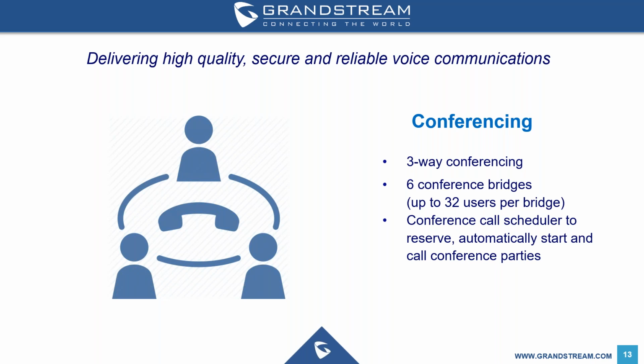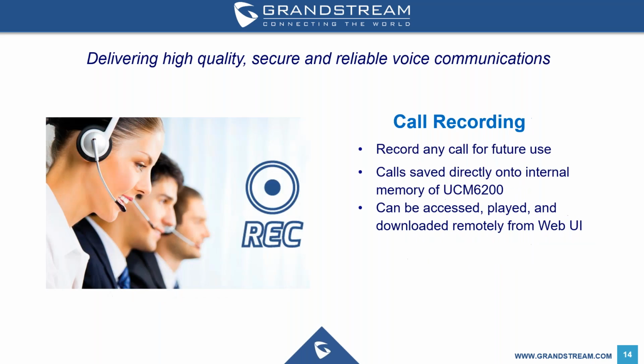And recently, not too long ago, we added an option for a conference call scheduler. So you can schedule conferences and then synchronize that with your Google Calendar. So your conferences are always going to be reminded to you through your Google Calendar option.